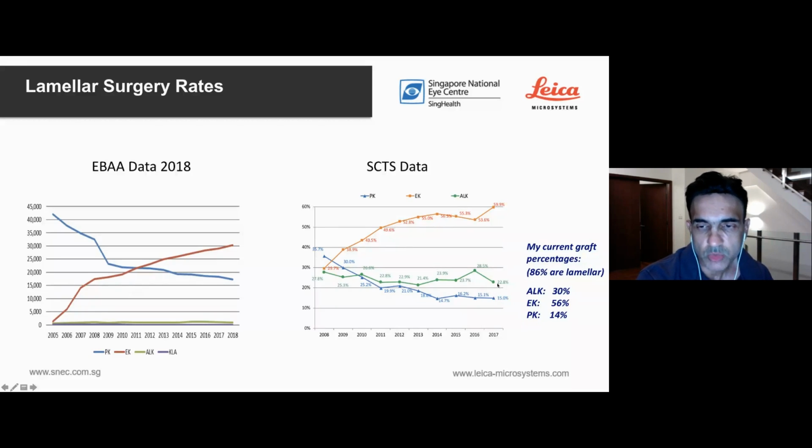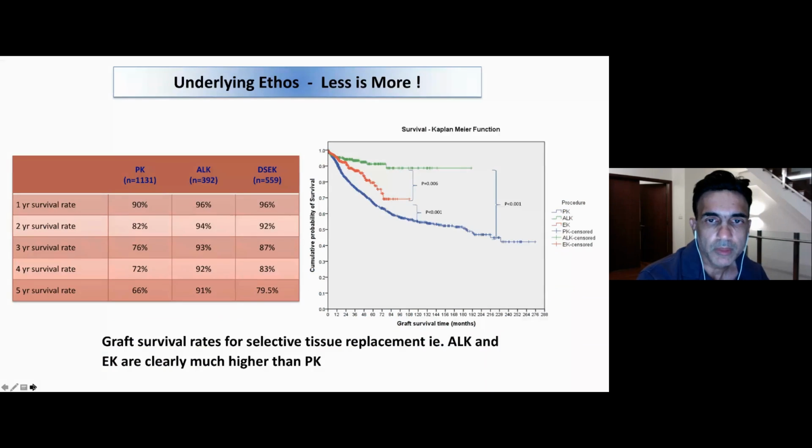And there are reasons why we prefer to basically do this, which I'll go over in the next couple of slides. But anterior lamellar actually is the second most common surgical corneal transplantation procedure that we perform. The reason why you perform it, of course, is because you get much better outcomes.